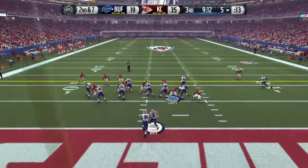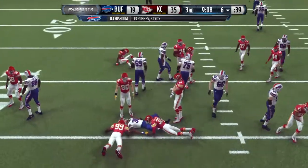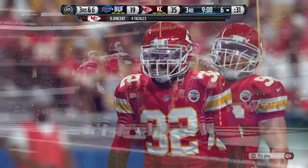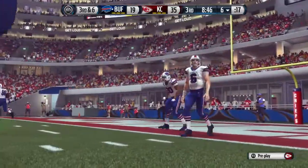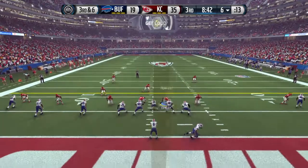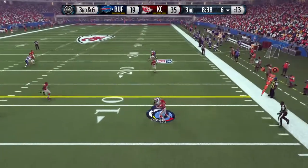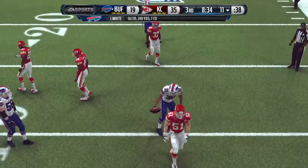Second down and 7. They'll run it here. Good for only a yard. Good job by the defensive line, standing in there and fighting, and they hold the running back to a short gain. The Chiefs will come out in the dime. From the gun. Gets it out for the completion. He's brought down. That's going to bring up 4th down.